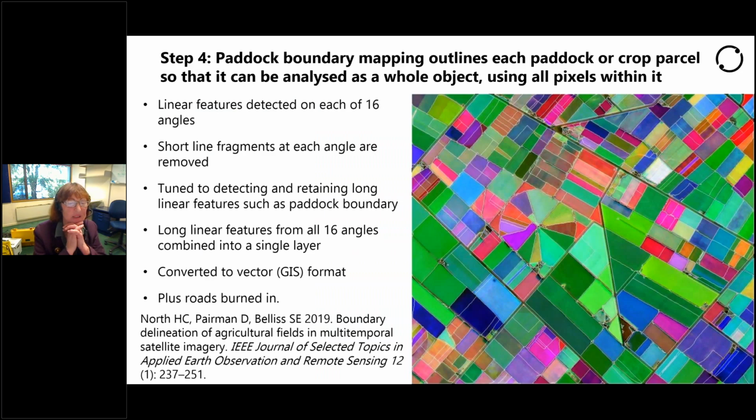So the next step in our winter forage mapping is to make a map of all the paddock boundaries. We do this so that we can treat each paddock or crop parcel as a whole object for the subsequent analysis that we're carrying out on the work.